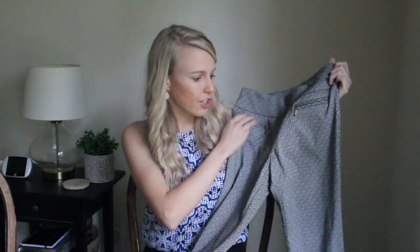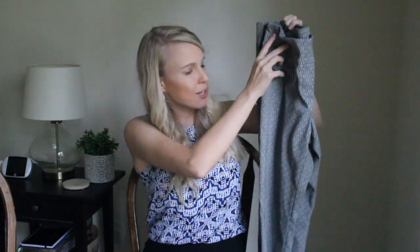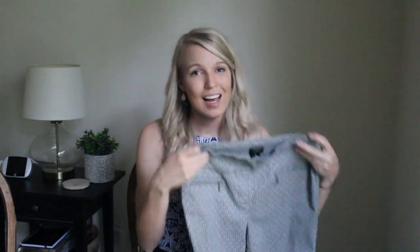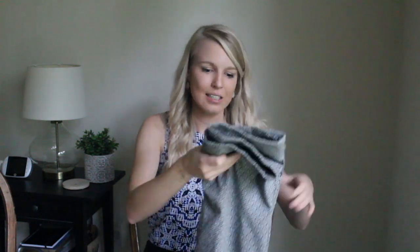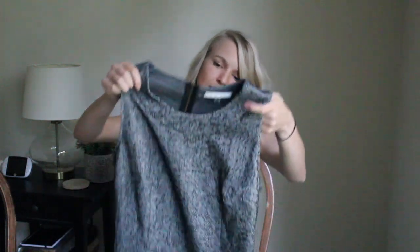However, I was a little concerned. There is kind of a ripple effect that happens right here whenever I wear them, so I don't know if that's the fabric, if that's them being too small. Regardless, I paid $3.99 for them, so if they don't end up working out, I can just send them back. But I kind of took a chance on buying these, so it's not my proudest buy of the day, but I got them anyway.